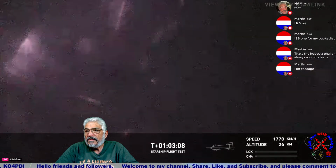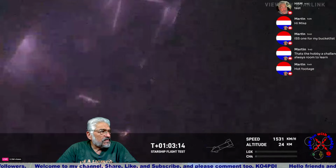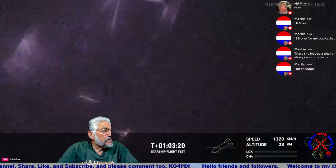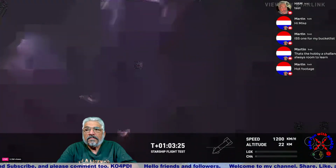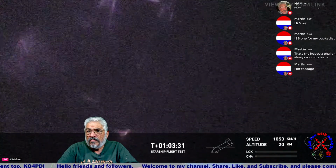I thought maybe it might clear up. It is a little bit. Now at T plus 1 hour, 3 minutes and 13 seconds into Starship Flight 4, hoping that the ship can hang on. It's probably potentially hanging on by a couple of bolts and threads, but it's still going, and that is excellent news. That deceleration is looking incredible.